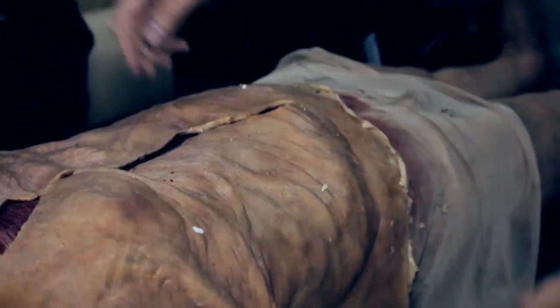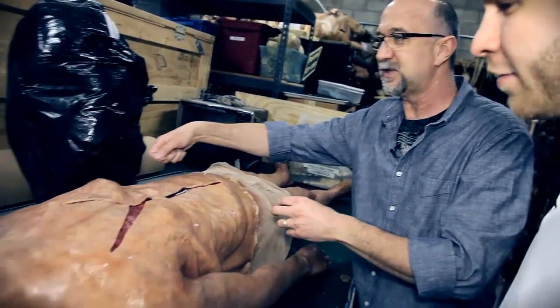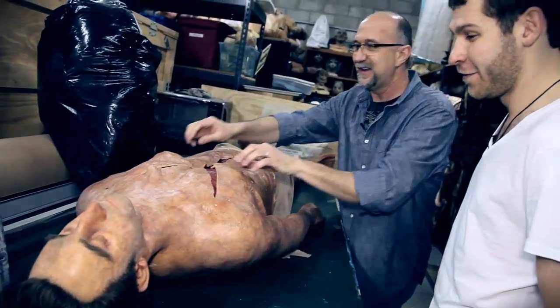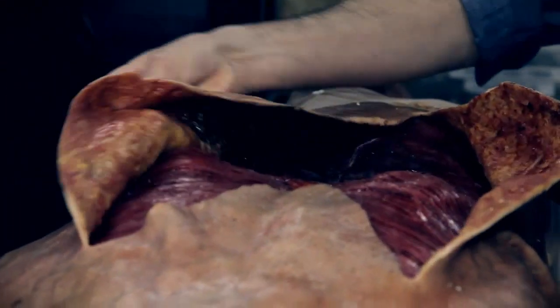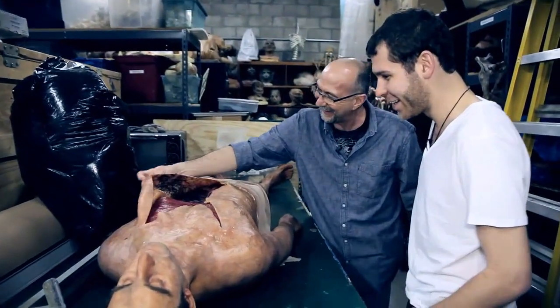He had taken air and blown into his chest, into a wound, thinking he was going to clean it out, and it just inflated his whole stomach. And then when it went down, the skin looked crepey and old. And then they had to cut it open and see it's all sticky. That's exactly what it should look like. Look at that, all sticky and gooey.